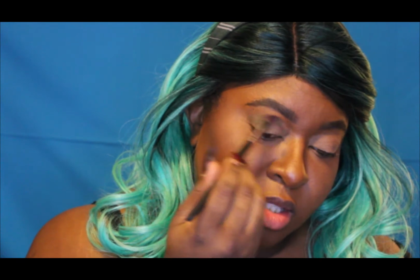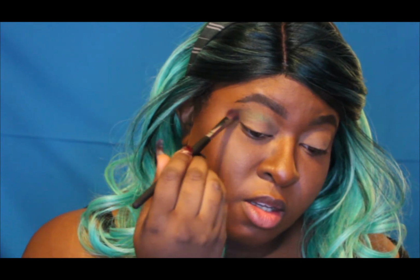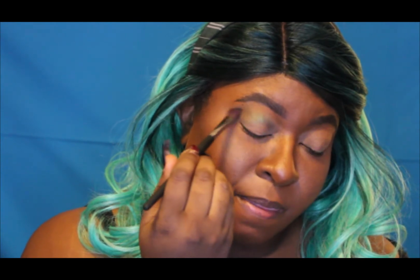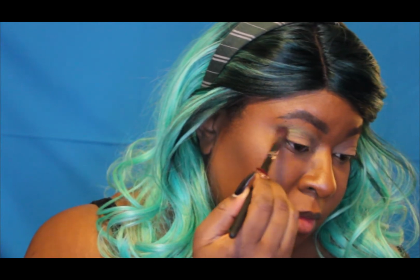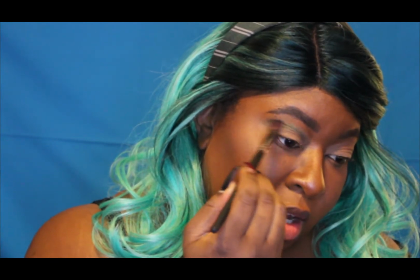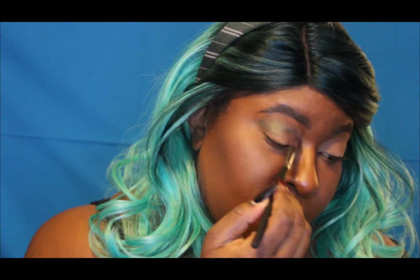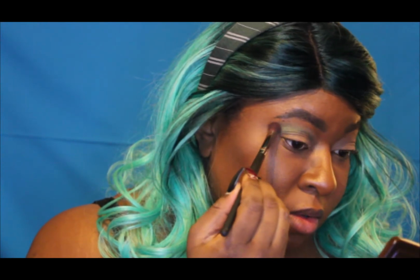God, this color is gorgeous. This is one of the colors I swatched on my hands when I was at Sephora. So it's okay if you get this on your lid because we're going to clean it up later. And then we're going to blend out the edges with that Chocolate Truffle again. So we're going to repeat that process on our other eye.